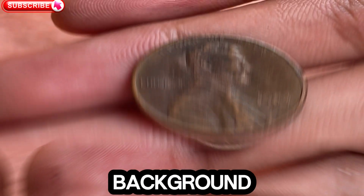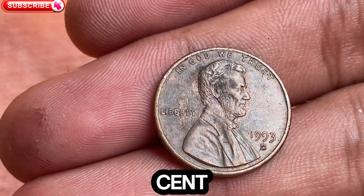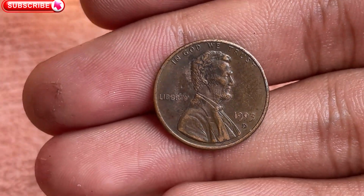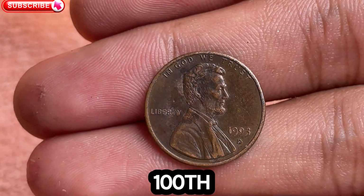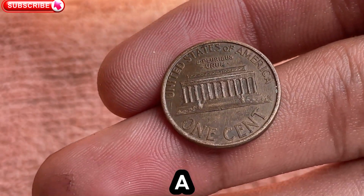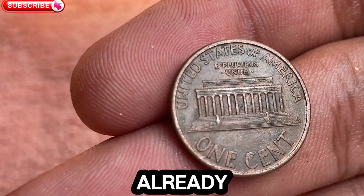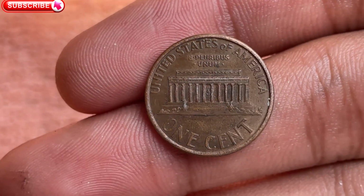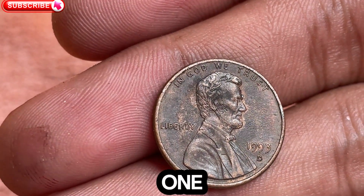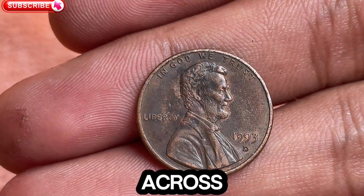The historical background: the Liberty 1-cent coin, more commonly referred to as the Lincoln cent, has been a staple of American currency since 1909. It was first introduced to honor the 100th birthday of President Abraham Lincoln, the first U.S. coin to feature a real person. Fast forward to 1993, and the penny was already into its 8th decade of production. But the coin produced in Denver, Colorado, that year, the one marked with the D under the year, holds a special place in coin collections across the country.